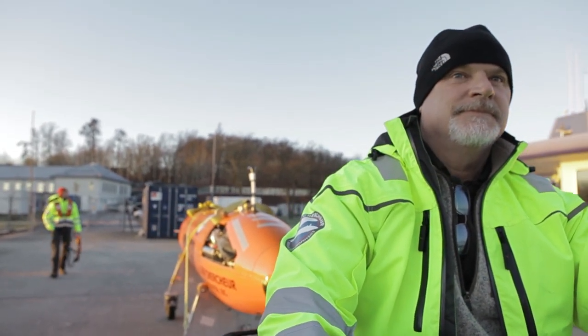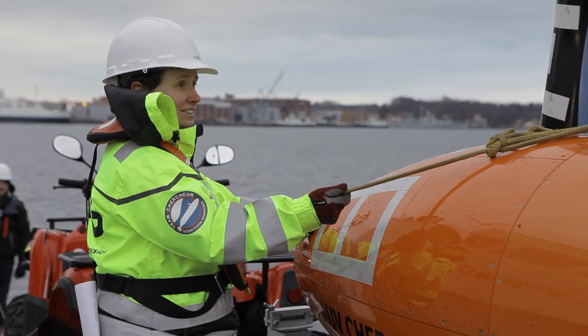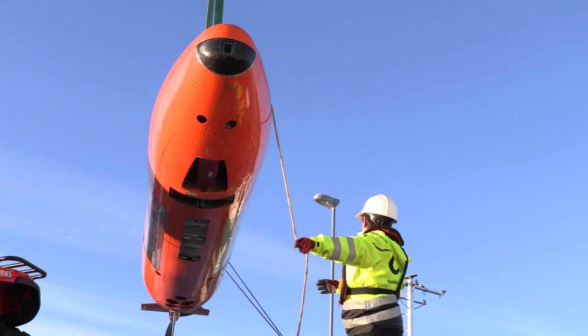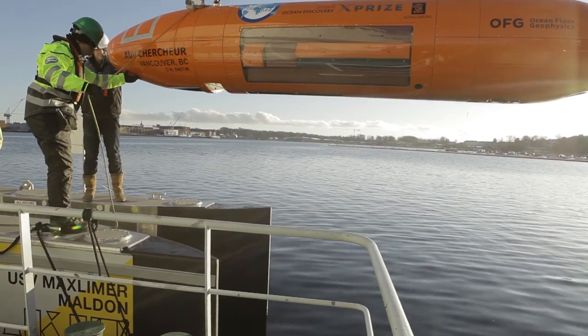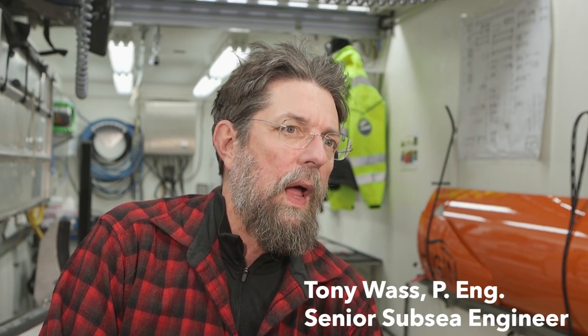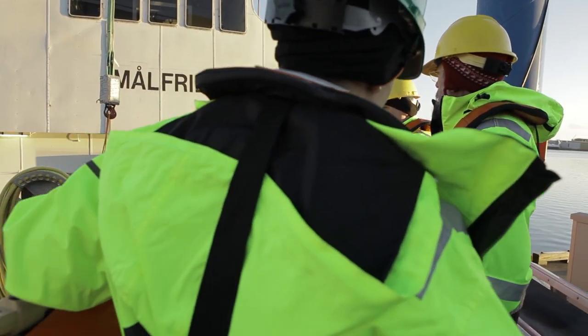My name is Allison Proctor. I'm a subsea project engineer with Ocean Floor Geophysics. All of these different levels of planning need to come together so that the vehicles operate as we are expecting them to operate, and we manage to process the data in a way that we get a consistent data product. We understand the geophysics and the need for the sensors, so we know what's available and can add them into an AUV platform and put it out there.